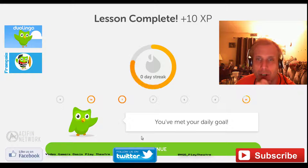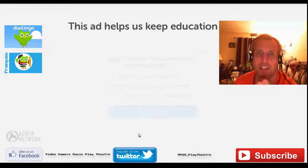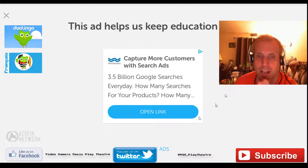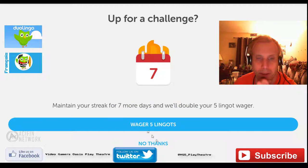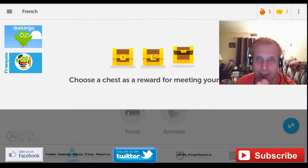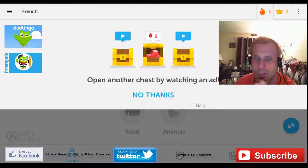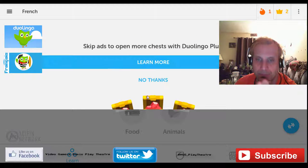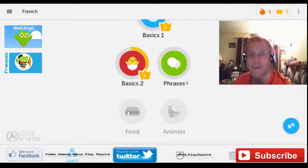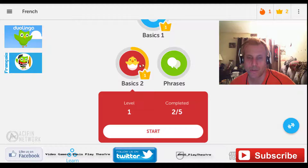Level complete. 10 plus 10 experience points. Plus 2 experience points. You met your daily goal. Continue. This ad helps us to keep education free. Not right now. Just want to move on with the game. No thanks. Alright, let's get right to the center here. Here's a chest. 2 lingots, which is good. Alright, we're in Basics 2. We've completed 2 out of 5.